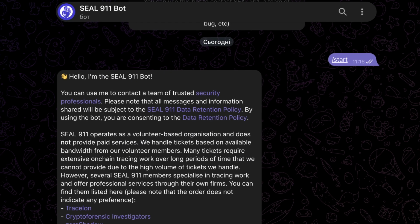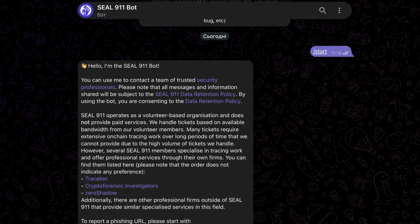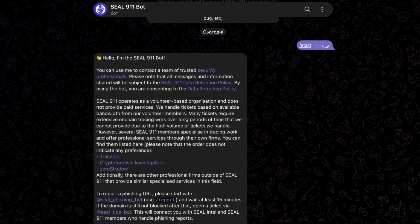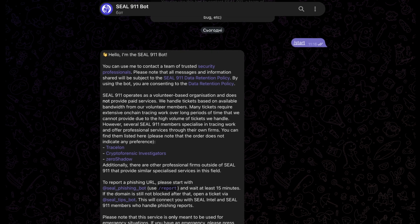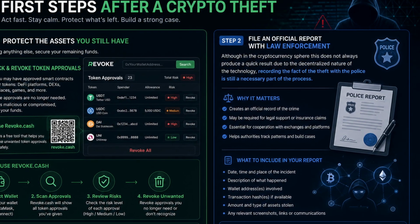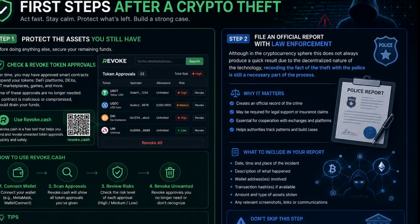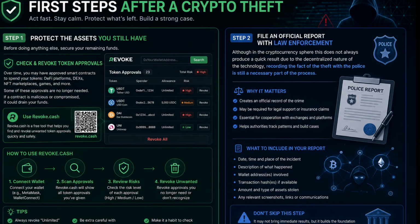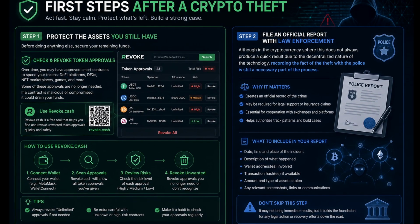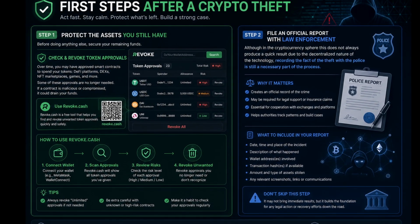The next important step is to seek professional help. There is a Telegram bot called Seal 911 that provides free initial consultation and assistance in such situations. Many people start with it because it is a quick and accessible way to get the first recommendations. In parallel, it is worth filing an official report with law enforcement. Although in the cryptocurrency sphere this does not always produce a quick result, due to the decentralized nature of the technology, recording the fact of the theft with the police is still a necessary part of the process, especially if legal support or cooperation with exchanges will later be required.